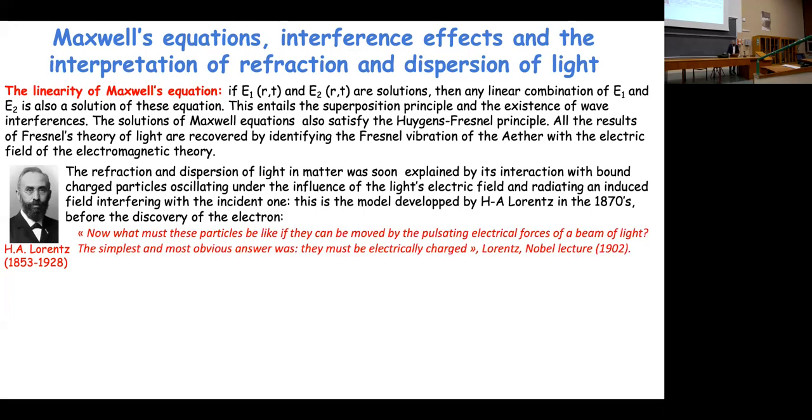And in his Nobel lecture, he said, coming back to the time when he asked himself this question, now, what must these particles be like if they can be moved by the pulsating electrical force of a beam of light? The simplest and most obvious answer was they must be electrically charged. And of course, these particles are the electrons. So he assumed the existence of these particles and computed what is going on.